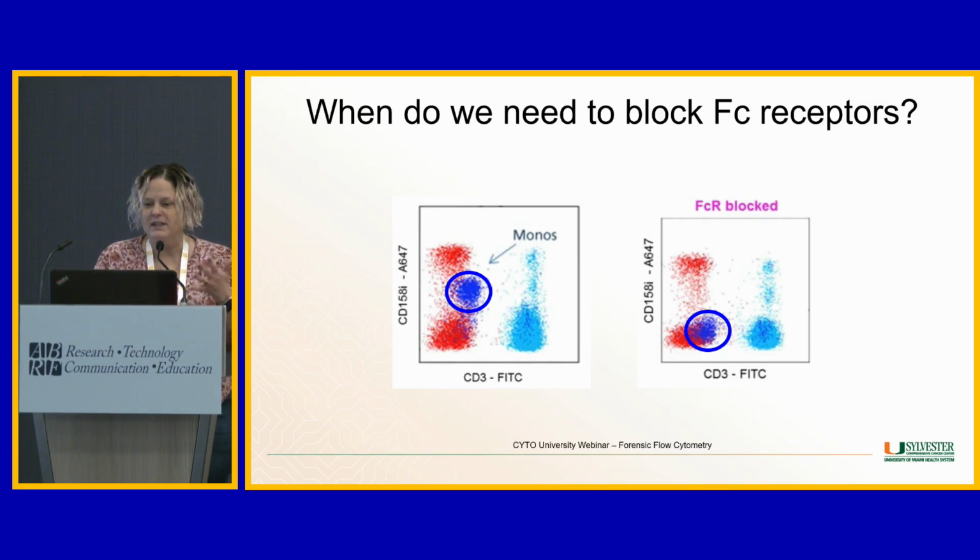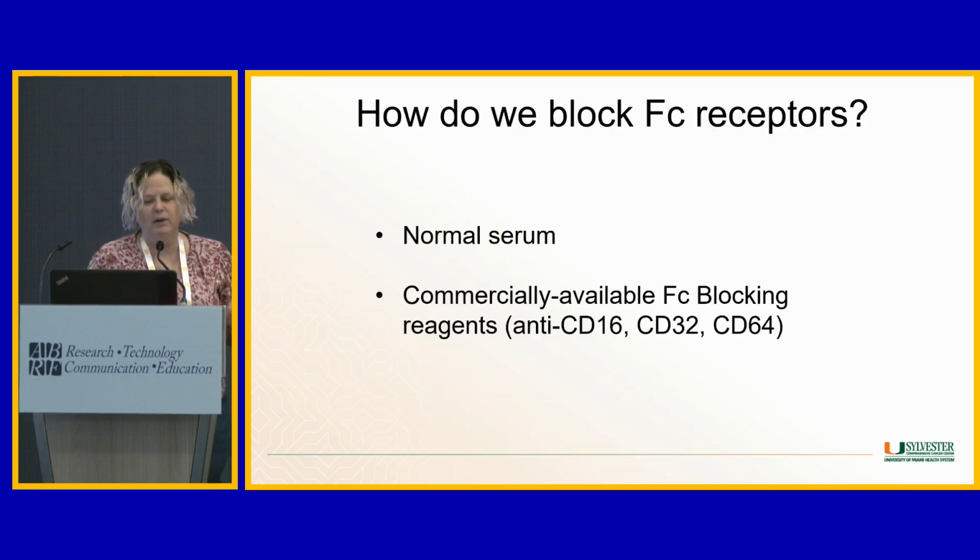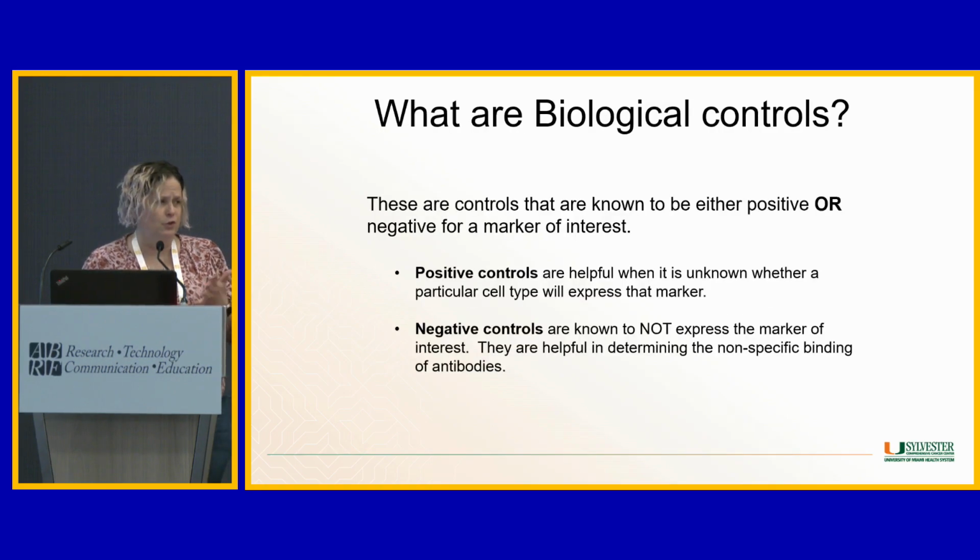And then I always like to give them options about how to block. So either normal serum, and I give them a list of different FC blocks they can get from a couple of different vendors. And then finally, we'll talk about biological controls with them. Those are ones that we know whether they're positive or negative, and the positive is great for when you don't know whether your cell type is going to express. So you have the positive control to make sure that the antibody's working and you can see what it should look like, and conversely, the negative control. It's not supposed to express it. So if you see some binding, then you know that you have a lot of nonspecific binding, and you have to maybe use FC block or do some other optimization of your protocol.